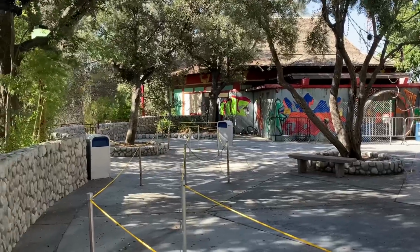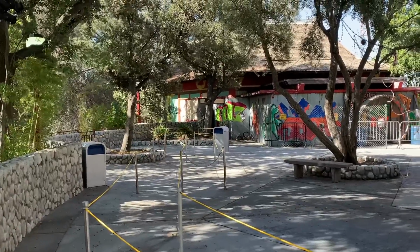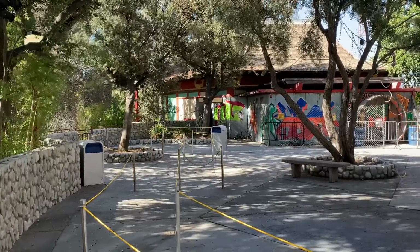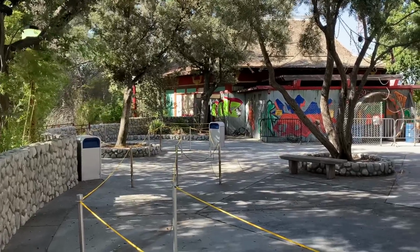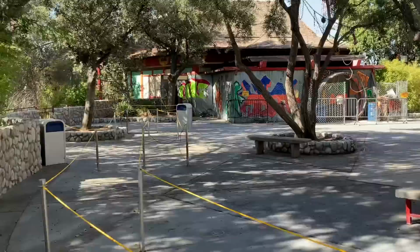And over here by the sewer maze, the queue is set up for this attraction, so that looks all to be ready to go for this weekend. Fright Fest opens up on Saturday, I believe. So they're just kind of doing their final preparations.